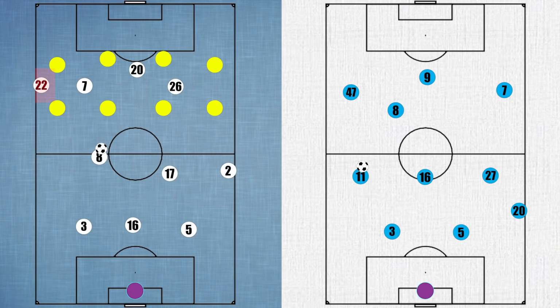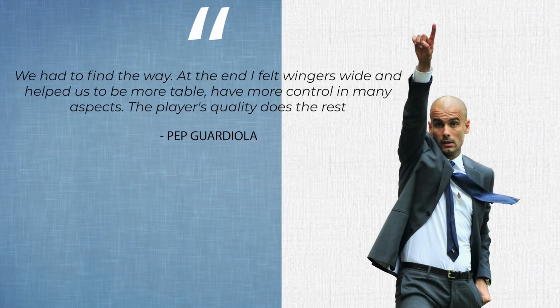But it was advantageous in that now City would have plenty of men rotating between the lines, and Bernardo and De Bruyne in particular used opposing movements well, with Bernardo dropping deep and creating space for De Bruyne to run into as a result. But now, things are slightly different, particularly with the wingers now staying much wider at the start. As Pep himself said, we had to find the way.